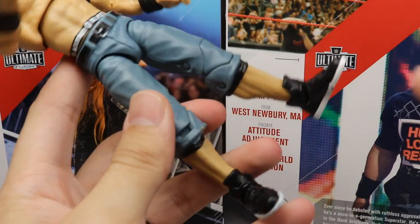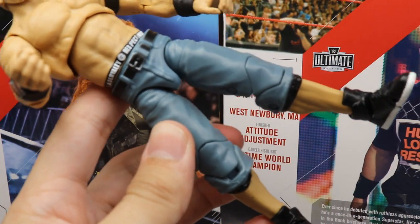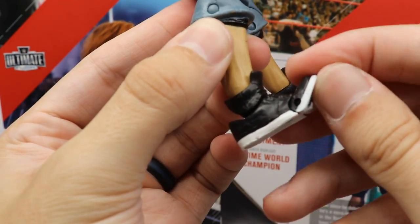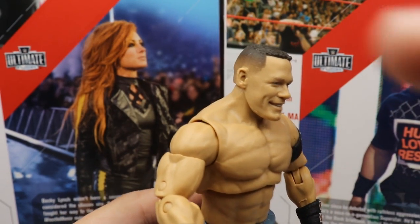But I think the big hard-hitting question is that people were wondering what would go on down here. So you don't get any calf rotation. I was really hoping for some calf rotation. We do not get calf rotation. However, on the foot, it is a brand new shoe mold right here, and this does articulate. You get toe pivot here, and he does have ankle pivot, and I think a lot of people are going to be wondering, can he actually stand up without falling?